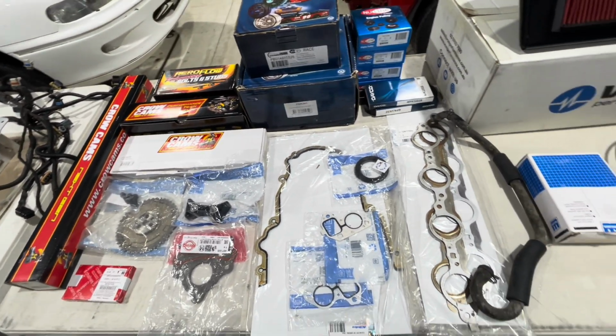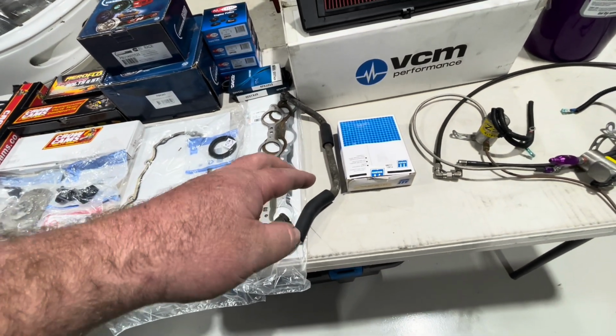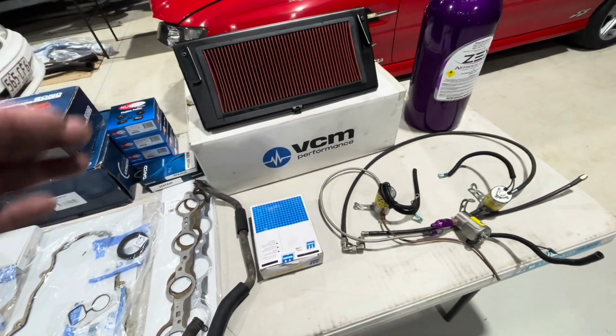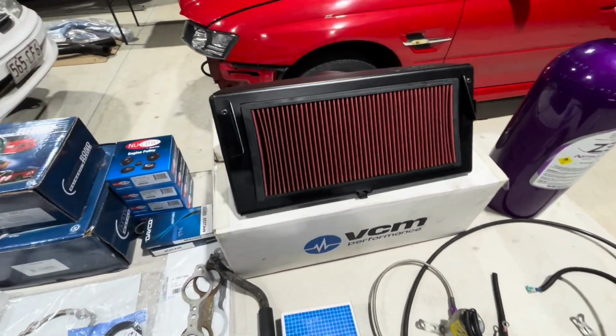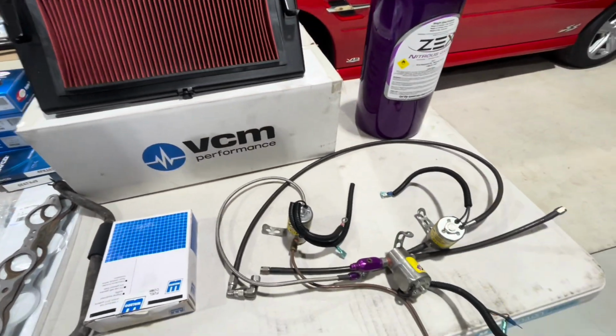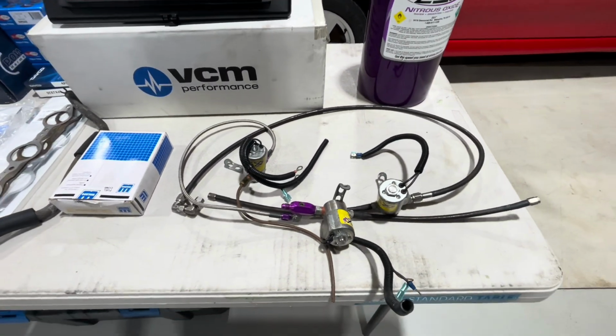Yeah, moving on, we've got Walbro 340 fuel pump for extra fueling with the horsepower and the nitrous system. VCM over the radiator intake. This is the nitrous kit. It's a Zex. We can screw more nitrous than this thing's ever really going to want.